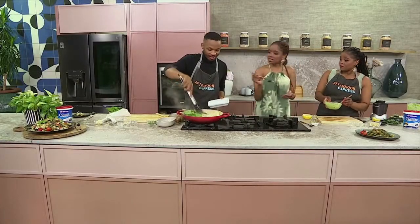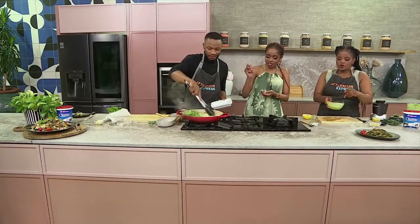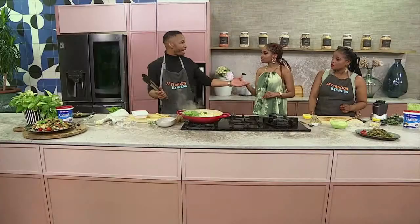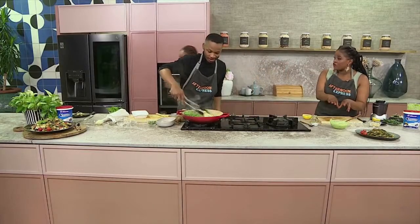So I can see already the consistency is a lot runnier, so let's have the flavor. And I love how you always play around with your pestos. The flavor's there. Can you taste them? The last time we made like an apple. Yes, it was a very nice, fresh one. Now, you've tasted the fresh one now.